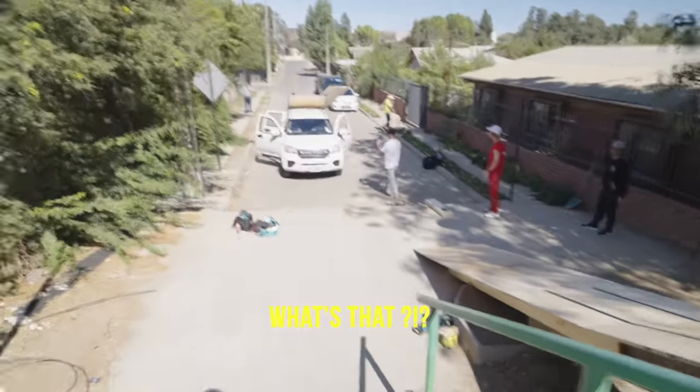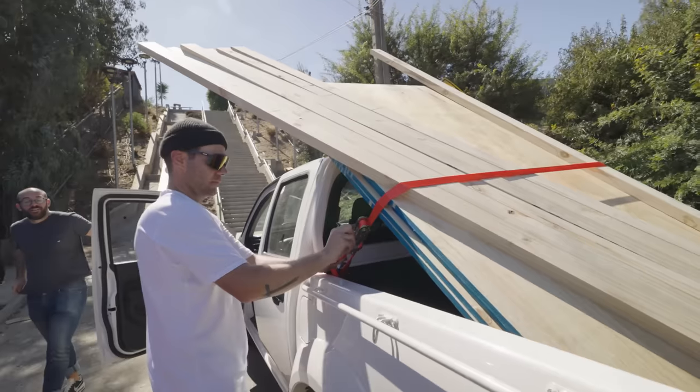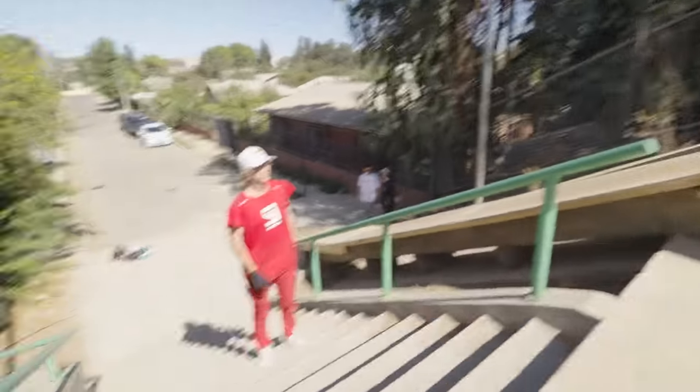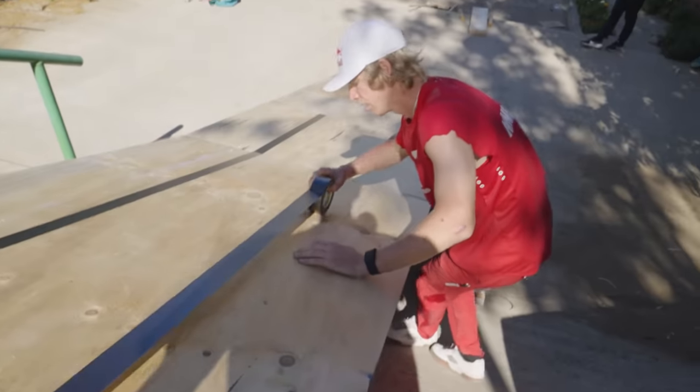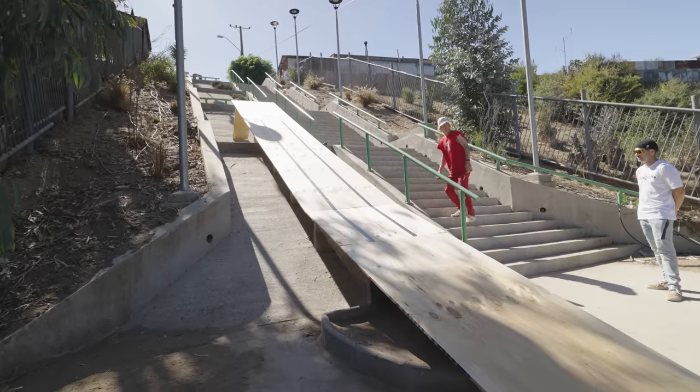Was denn da? This is how we do it. Ah, das ist jetzt nur zum Trainieren, only for practice reasons. Only for practice. We're gonna mark the slide here. Ja, jetzt wird's schmal. Kaum kalt da. Egal.